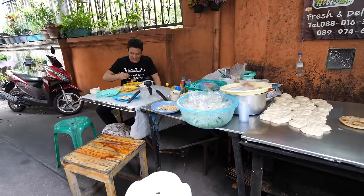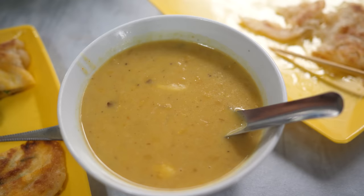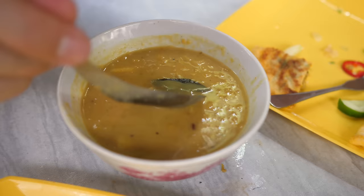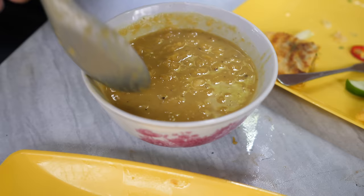As we're sitting here eating, the owner just brought us a bowl of dal, which just finished cooking. Oh, immediately you can smell the cinnamon though. You can taste the onions, you can taste the cinnamon in there, and maybe the curry leaves. I taste some curry leaves in there too. It's a leaf that tastes just like curry, and in Thai it's called bai mui. I could snack on curry leaves all day.